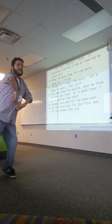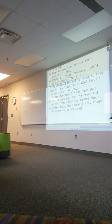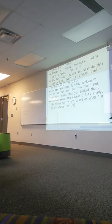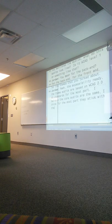Yeah, so the accessibility ready, the theme audits are based on WCAG 2.0 AA standards for the most part. I believe the core audits are the same. I think for the most part they stick with the AA guidelines and compliancy.